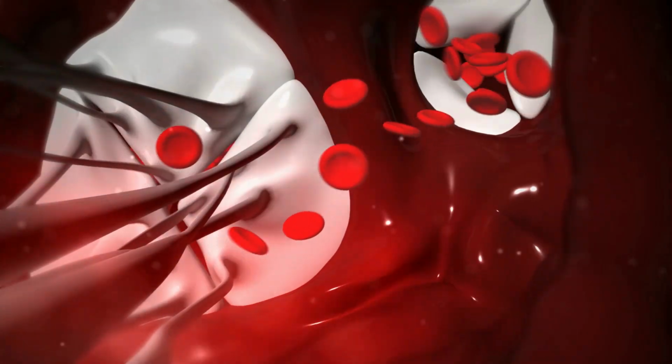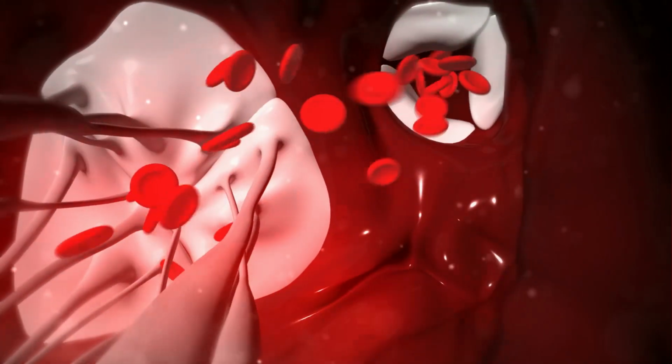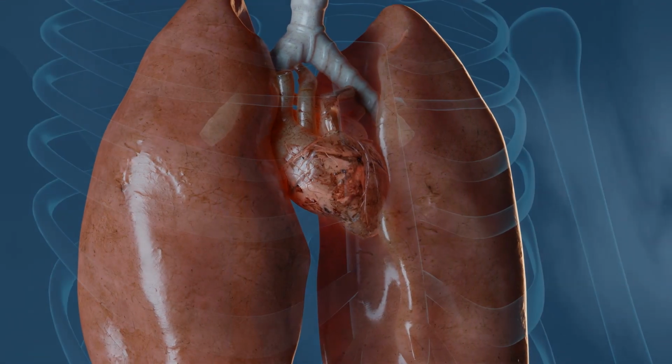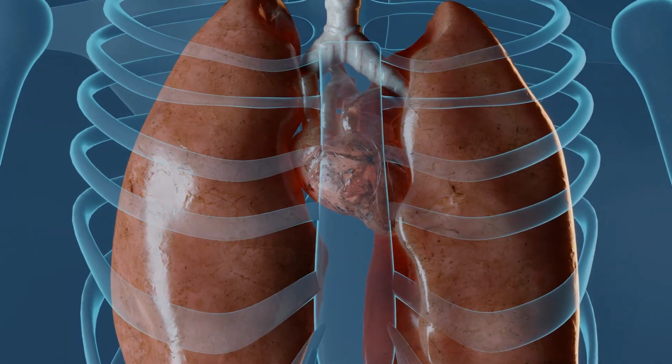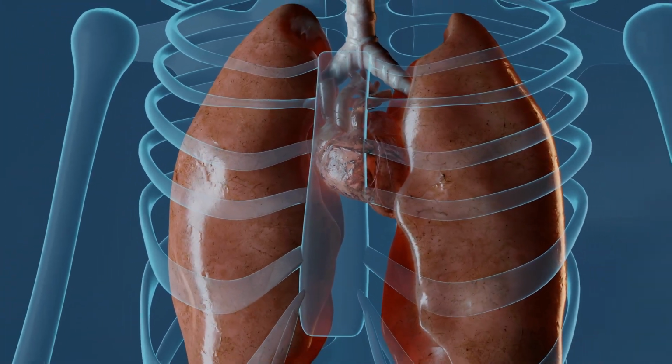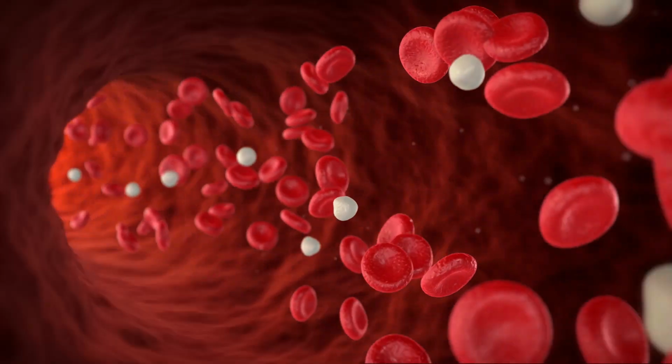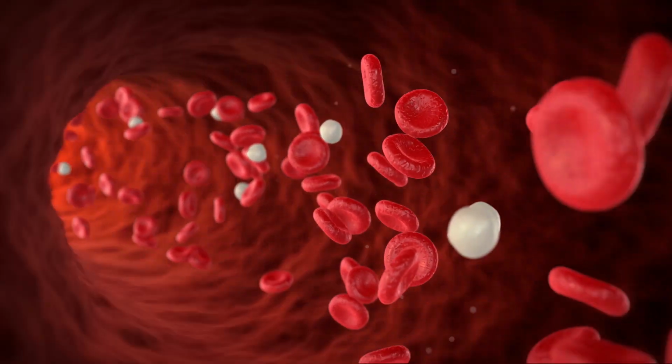Your heart acts like a powerful pump, pushing blood through a vast network of blood vessels that crisscross your entire body. This intricate system ensures that every nook and cranny of your body receives the essential resources it needs to function properly. Think of it as a bustling highway system, with blood cells zipping around instead of cars.